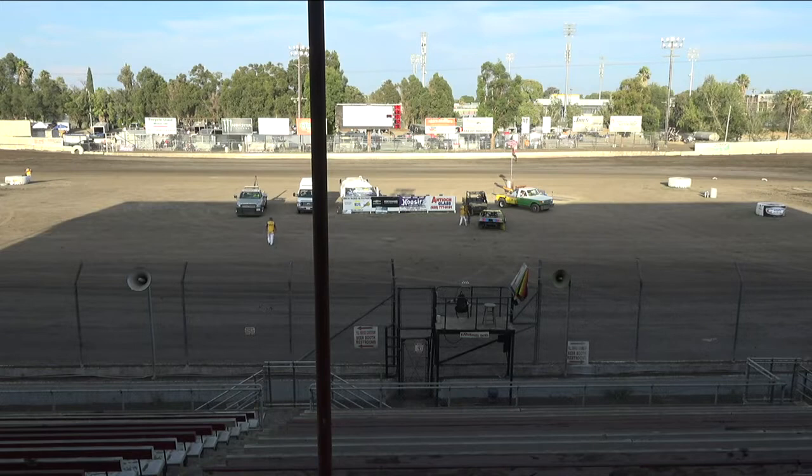On Saturday, September 12th, the Wingless Sprint cars will be here, the Delta Dwarf cars, Super Stocks with the Tri-State Pro Stocks again, and the Valley Four Bangers. And then a Wednesday test and tune on Wednesday, September 16th, the open practice from 5 to 9 p.m.